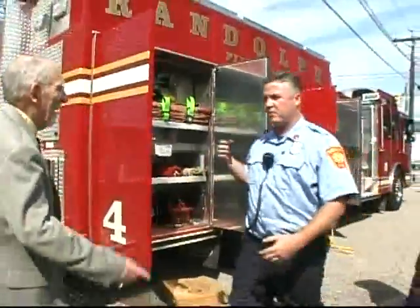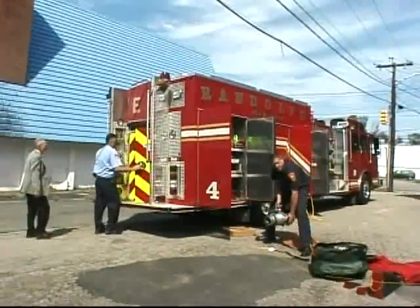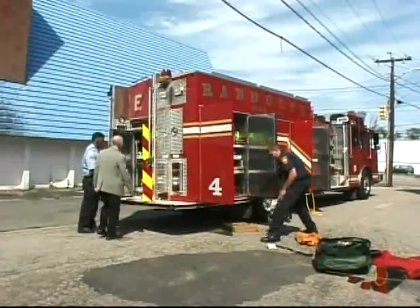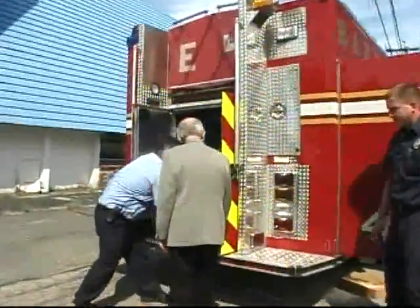I appreciate you dragging all this stuff out like this. Every compartment has a purpose. Everything we do here has a purpose. This compartment here is the hydraulic tools I told you about. These are the main ones we use right here.